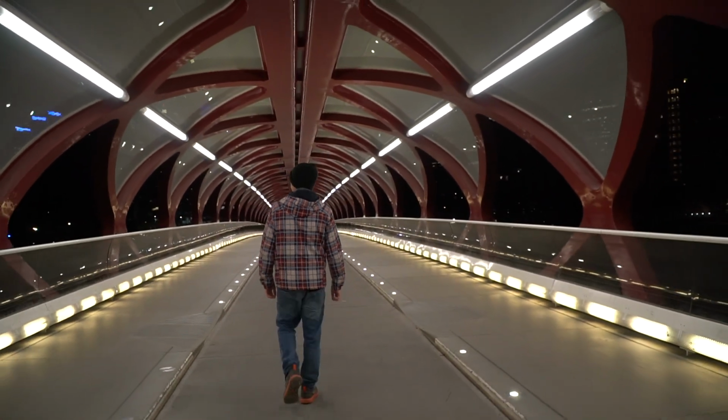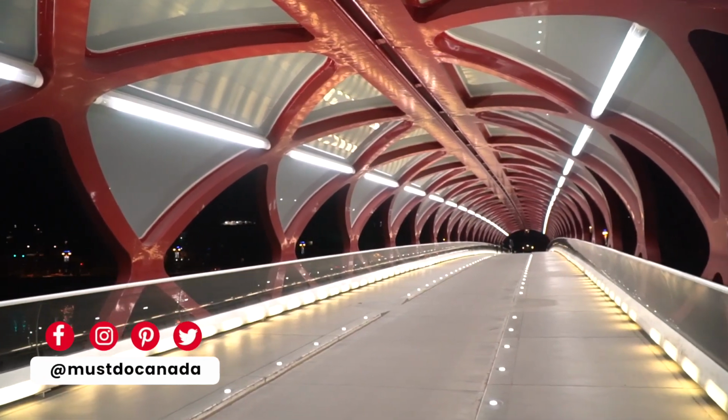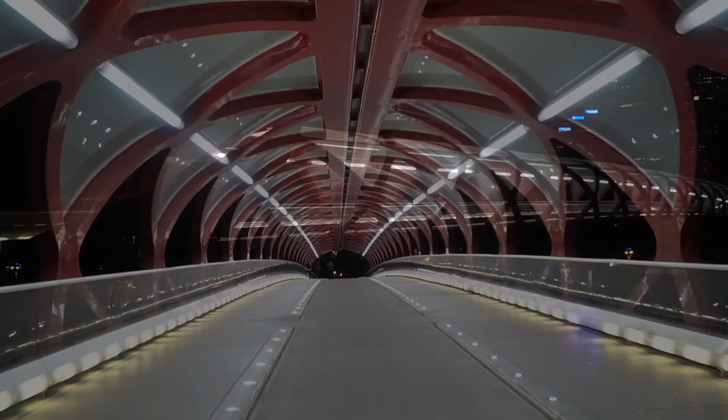Right now I'm standing on the Peace Bridge, another iconic structure here in Calgary. It's right in Eau Claire, right next to Prince's Island Park. It's a very cool place to visit in the summertime, especially in the day. But what makes this special is not only that it's beautiful and red to symbolize Canada, but it's actually an architectural marvel because it's a 126 meter long pedestrian bridge that sits unsupported over the Bow River.